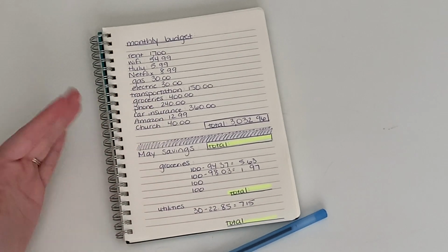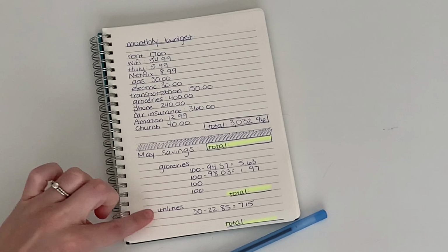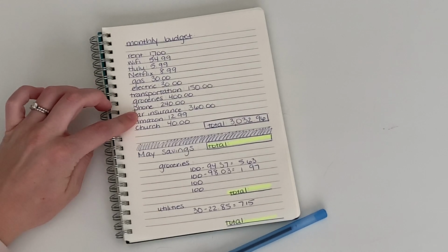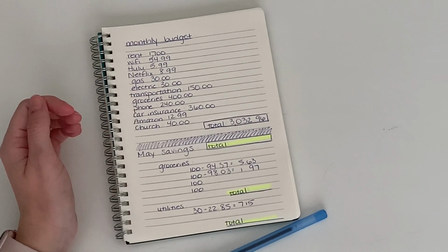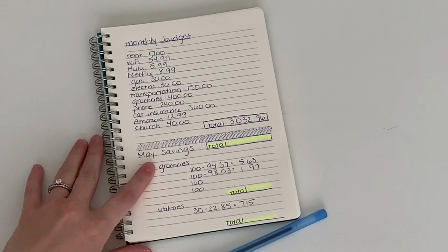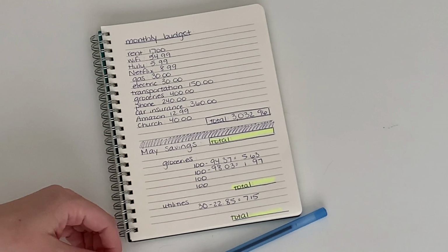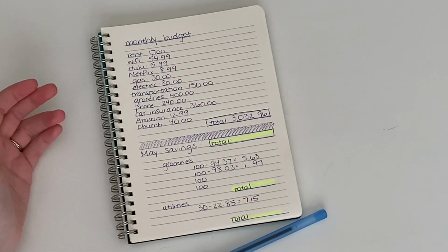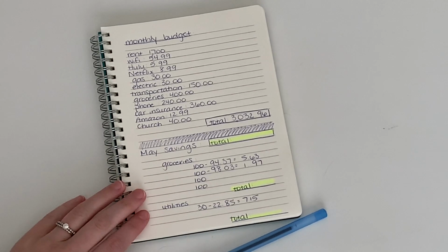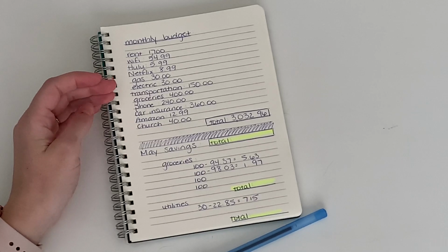At the end of the month, my total savings from my groceries, from my utilities, from phone and car insurance, anything like that, I'll total them up and I'll write them in this box for my May savings, which will eventually be what I pull out in cash to stuff our envelopes with. So that is how I break down our monthly budget. Those were the numbers that worked for my husband and I.